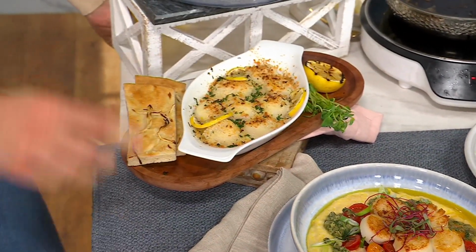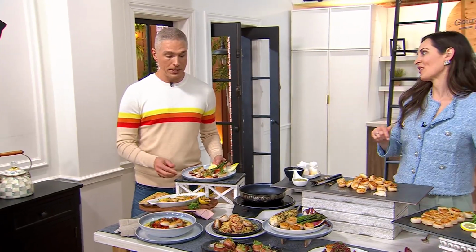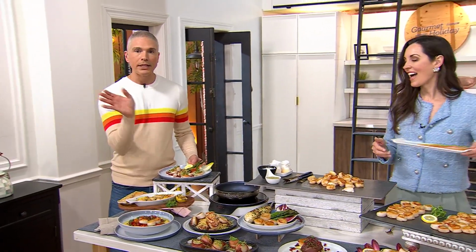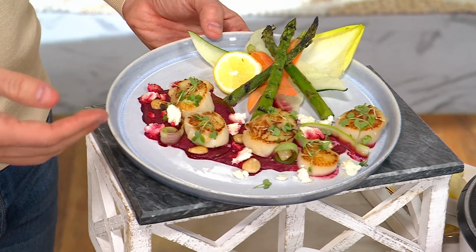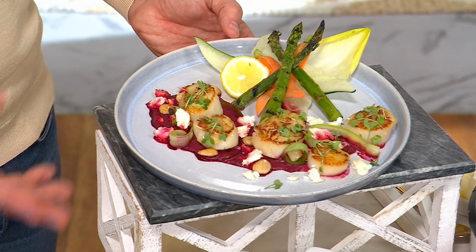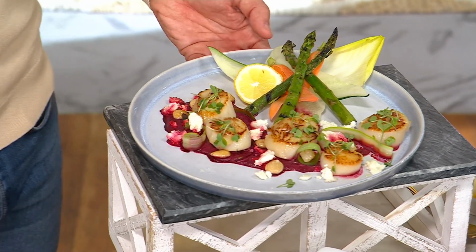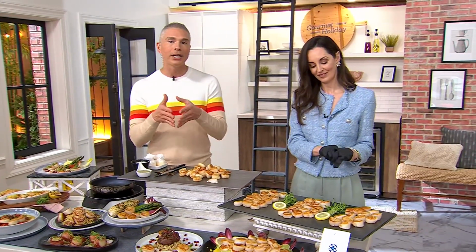Oh my word. I feel like this is that quintessential restaurant dish. When you order the scallops, they serve it over some sort of spread or schmear on the plate, and you know how much you're paying for that. Here, we're giving you the opportunity to make it your way in your house. My mom always says cooking at home allows you to cook and eat the way that you want it.